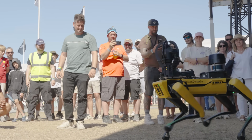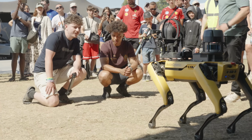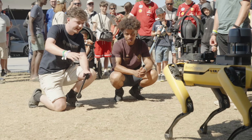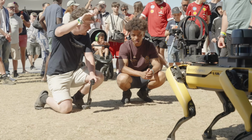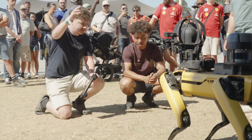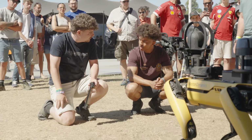And so in the real world, this could be used to save human beings? Yes. So in the real world, if you have a hazardous environment, you think a crash site or a fire, send this in. It can do all its scanning. Send that back to someone that is outside, safe. And if you have someone that's in danger inside, it can scan, pick out exactly where they are, and you can send in the right people to help.